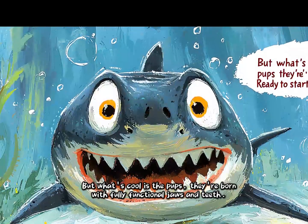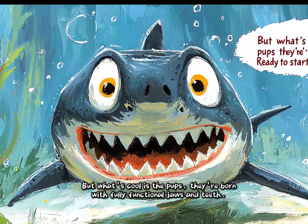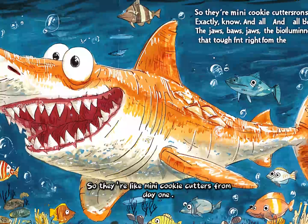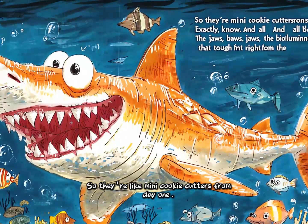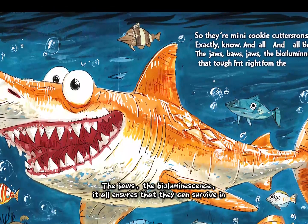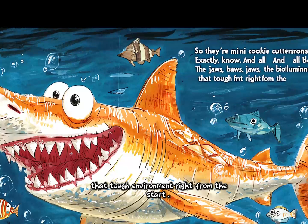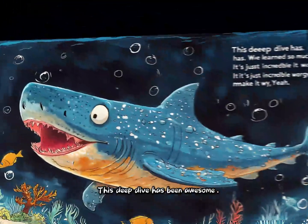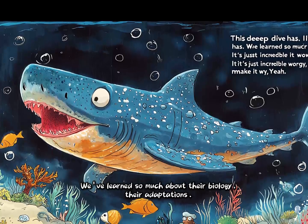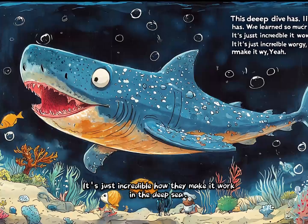Yeah. But what's cool is the pups. They're born with fully functional jaws and teeth. Oh, wow. Ready to go. Ready to start biting. So they're like mini cookie cutters from day one. Exactly. And all those adaptations, the jaws, the bioluminescence, it all ensures that they can survive in that tough environment right from the start. This deep dive has been awesome. It has. We've learned so much about their biology, their adaptations. It's just incredible how they make it work in the deep sea.